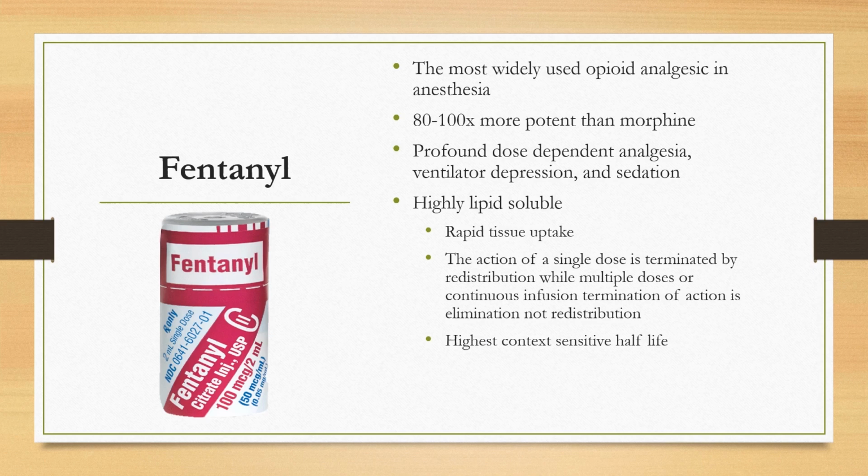are eliminated, not redistributed. Remember our discussion regarding context-sensitive half-life? Well, fentanyl has the highest context-sensitive half-life because of its extremely lipophilic nature. There should be special consideration given to dosing fentanyl in the elderly and neonate, as these populations exhibit prolonged elimination of fentanyl.